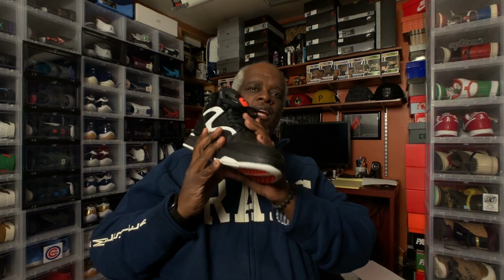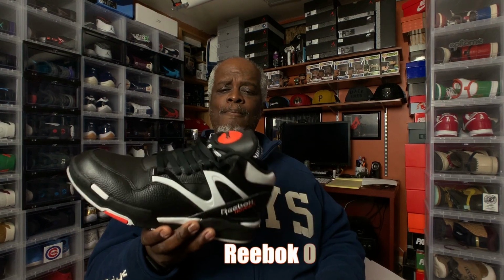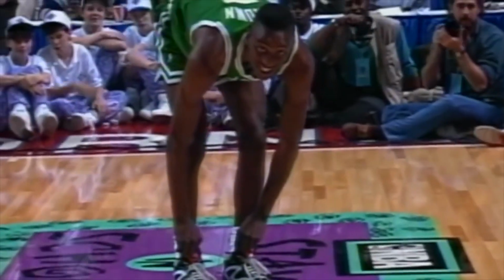I'm gonna go in order. Two of these shoes kind of have a connection, and by the time we get to the last one, you'll probably figure out what that is. If you saw the first battle, you've seen this shoe before. It is the Reebok Omni-Lite Pump. I think I'm saying that right. The D Brown shoe. Y'all know this. 1991 slam dunk contest. D Brown or Boston Celtics. Dope shoe. Don't have a lot of Reeboks in the collection, but for sure, this is one to have.